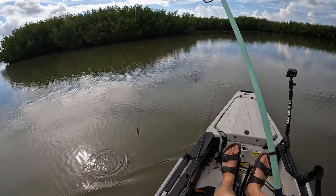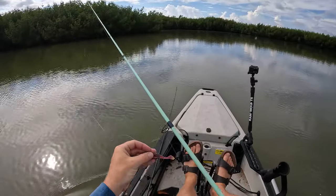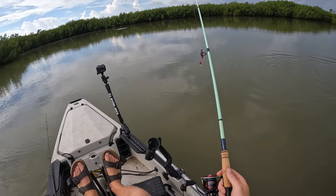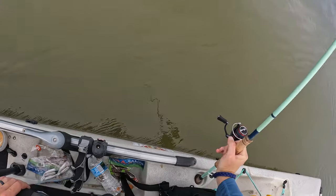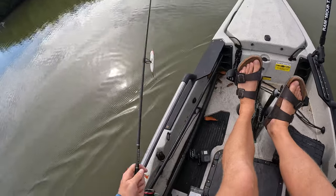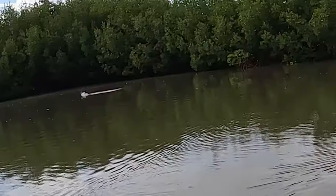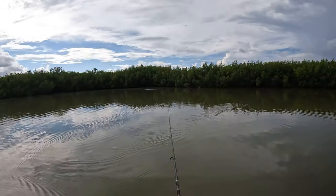Move down a little bit. I'm going to check this area out. I've never fished here. This is one of the ones that I picked out this morning that I wanted to try. See a lot of mullet. A lot of things spooking off over here to the right. But I'm going to start with the topwater, then work my way to throwing the paddle tail.